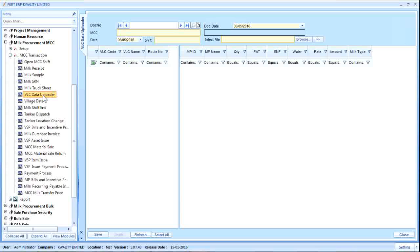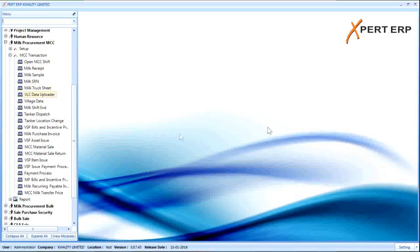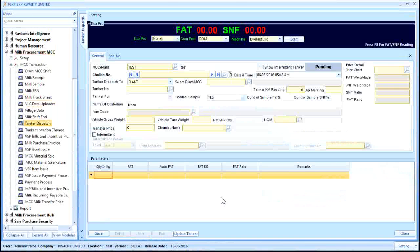Now, milk collected at various MCCs needs to be dispatched to another MCC or plant. In order to handle this, we have another screen, tanker dispatch. Milk dispatched from the MCC to a plant or other MCC is captured through this screen.